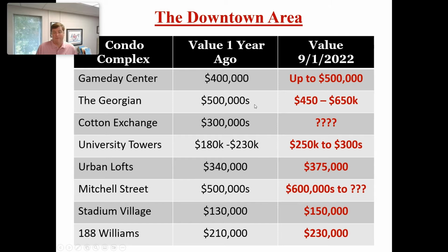Cotton Exchange, this is an enigma. If y'all know this one, like 5 Bar, Trapeze, directly across from Last Resort. Great condo building. We haven't had any sales. So I'm kind of going, it was 300s. Now look at this question mark. We'd have to get one exposure to the market to tell you what Cotton Exchange was worth.